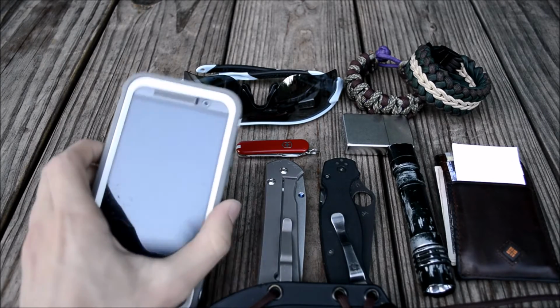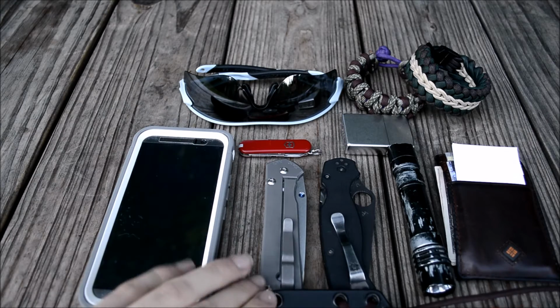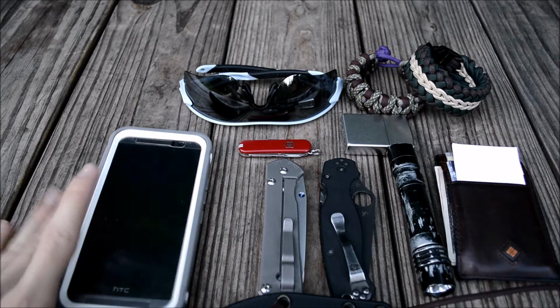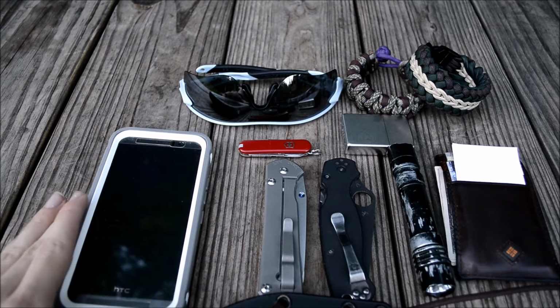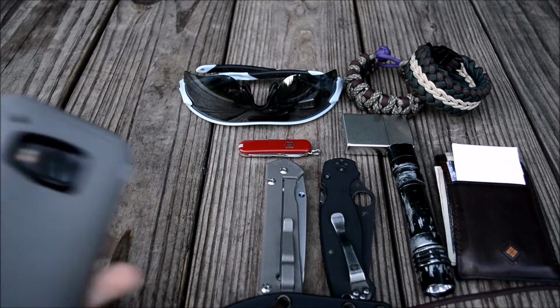Of course, this is the HTC One M9. Probably should have done that. Hopefully you guys didn't see any of those notifications. They're nothing major though. But the HTC One M9 is still going to be used for a long time. Really great phone. I've never really wanted to replace it. It's really fast, has a really powerful processor, and is just overall a really great phone.